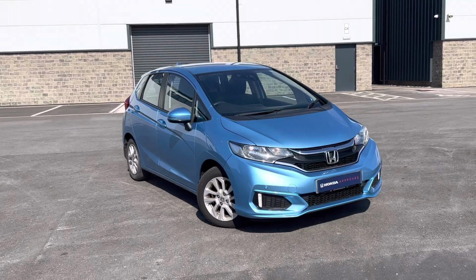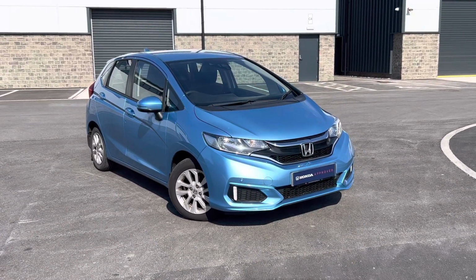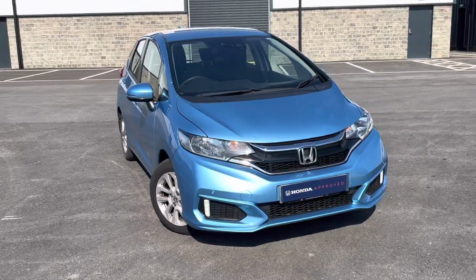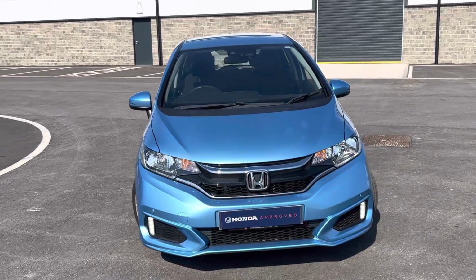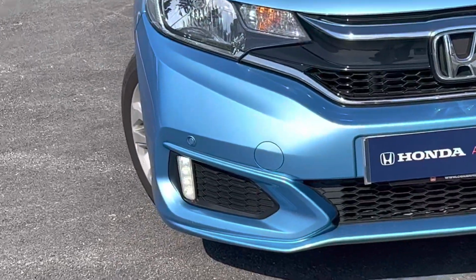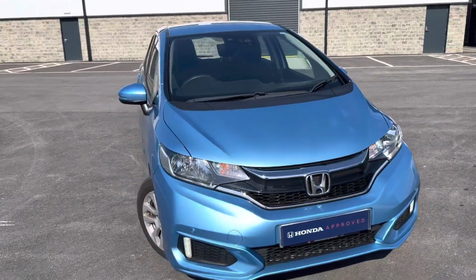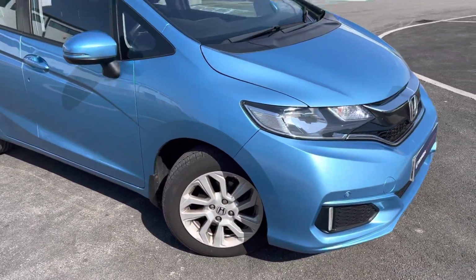Today I'll be showing you this Jazz 1.3 SE in a really lovely blue color. Came off a really nice customer. We sold it from brand new. To start off, we've got these automatic headlights, front daytime running lights down there, front and rear parking sensors. It's a really nice color, especially in the sun. Got 15-inch alloys, which is nice.